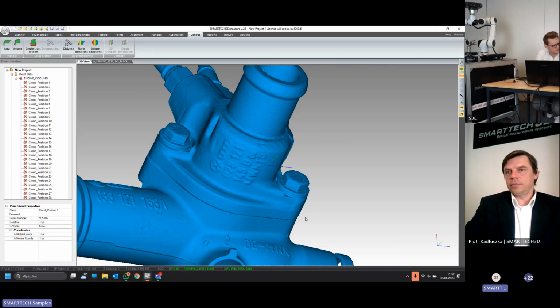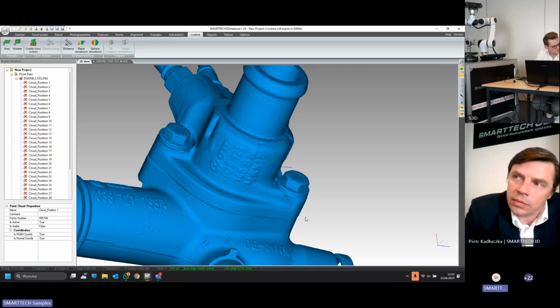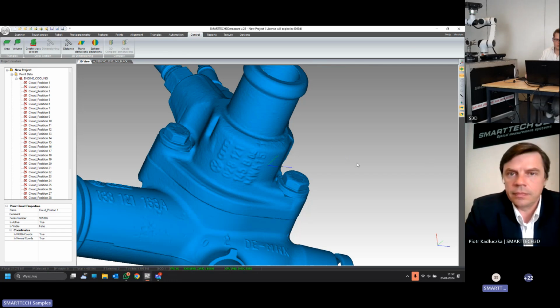Could you remind me, Peter, there was, I think, one more question for that part, yeah? About the accuracy of alignment. Yes, and how to check that it's not slipped, that it's stitched together. Okay, so there are many methods. I'm going to show you one of them, okay?